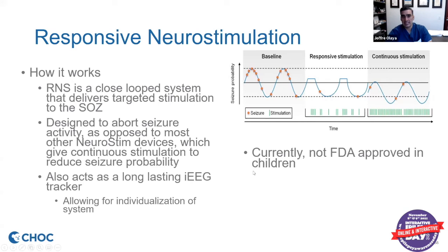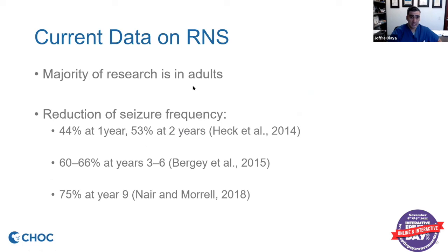And as I mentioned before, this device is currently not FDA approved for children, although many centers throughout the country are implanting these devices in kids and have had good seizure outcomes so far. Currently the data that we have is in adults, but we have seen that, like most neuromodulation devices, the seizures improve the longer the device is in place. Here we can see that at 1 year, they saw approximately 44% reduction in seizures, whereas at 2 years, they saw a 53% reduction. So every year it goes up a little bit.